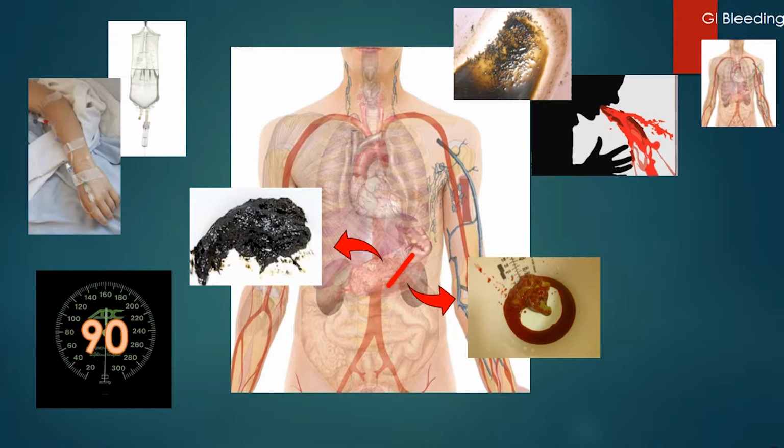So here we're talking about GI bleeding. We're talking about red flags. So GI bleeding, we think about it with upper GI bleeding and lower GI bleeding. Those are the two biggest things.